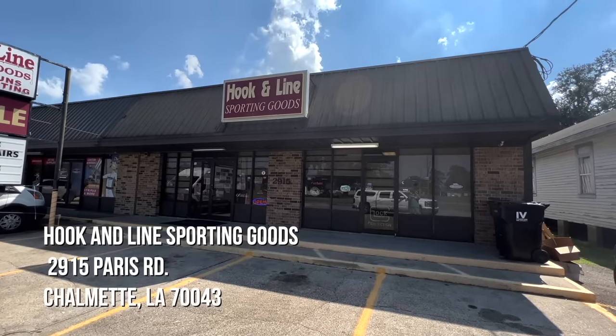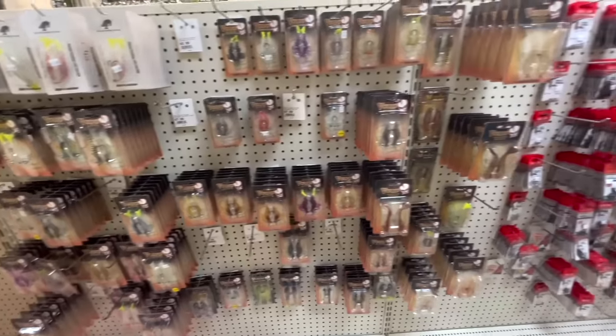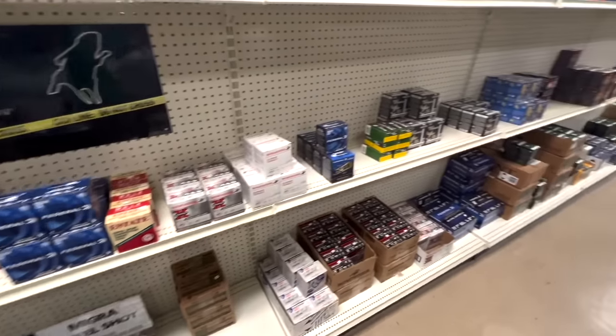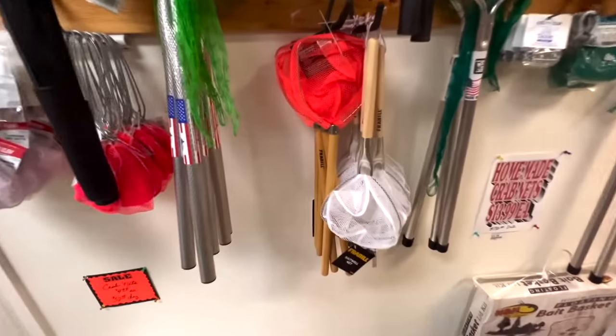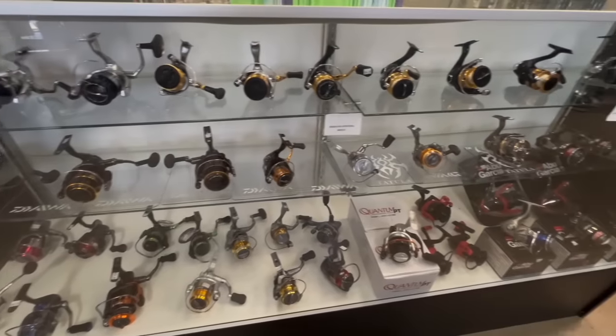All right, y'all, I'm here at Hook and Line in Chalmette, and this is a full-service sporting goods store. They've got everything you need for hunting and fishing when you come down to St. Bernard. They've got everything you need for crabbing, which is why I'm here, and really just a fun place to come. It's locally owned and a good place to go when you come visit St. Bernard.